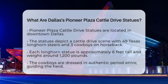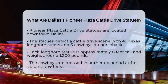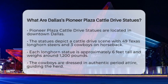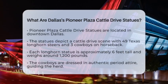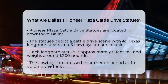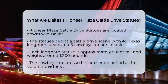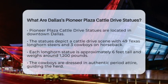These impressive bronze sculptures celebrate the historic cattle drives that were once a vital part of Dallas's identity in the 19th century. The installation features a vibrant scene with 49 larger-than-life Texas longhorn steers and 3 cowboys on horseback. Each longhorn stands about 6 feet tall and weighs nearly 1,200 pounds. The cowboys are dressed in period-accurate attire, skillfully guiding the herd.